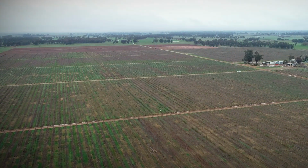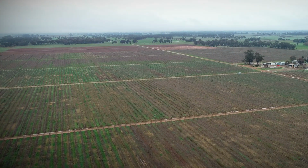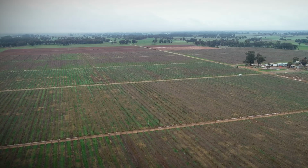I'm Brent Reeve, General Orchard Manager for Jeffrey Thompson Orchards. Our farm's in Victoria, in Shepparton, and we have 7 different sites, 700 hectares at all the sites.